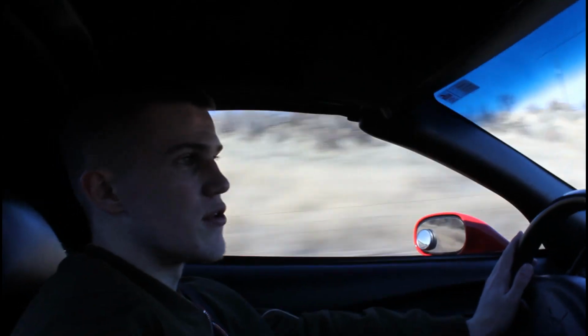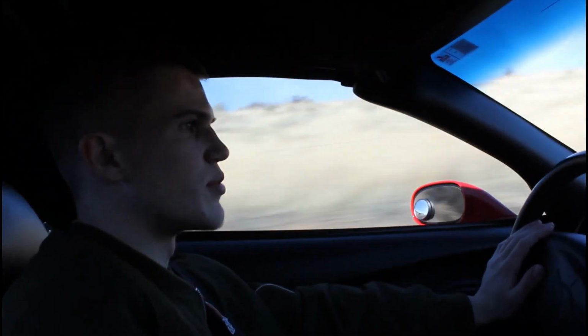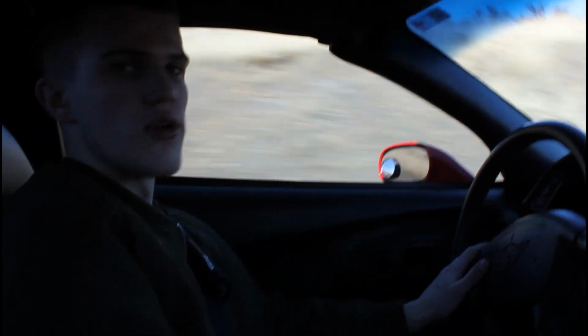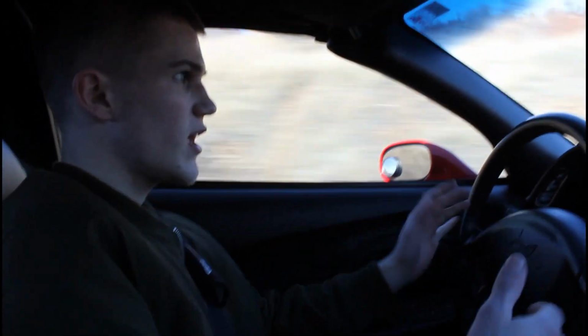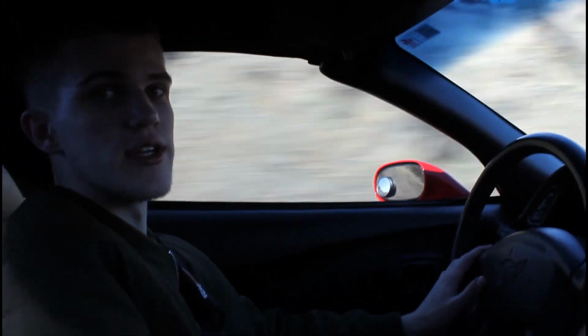There's not a lot of road noise in here. It feels very stable, and the steering also feels good. Not quite as good as the S2000, but it does feel very good. It's not super heavy, but it's not super light. You can feel the corners as you're going through it. And this is a lot bigger of a car, so you want to be able to feel where your car is on the road.